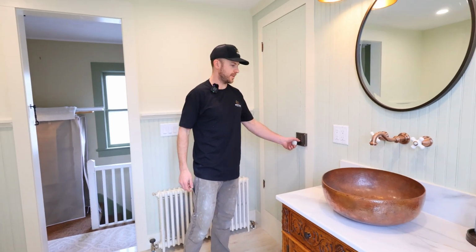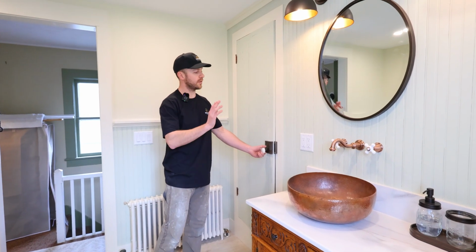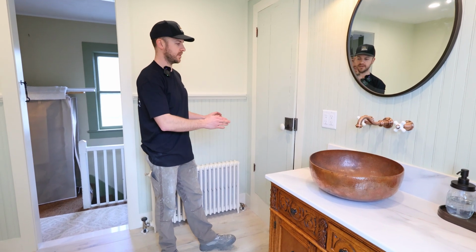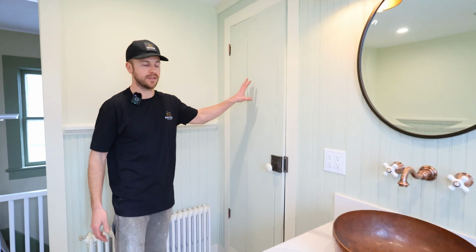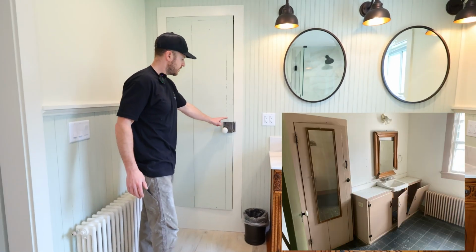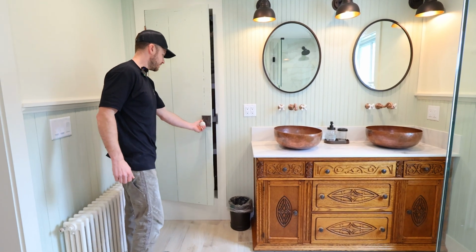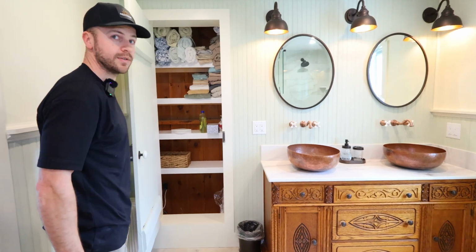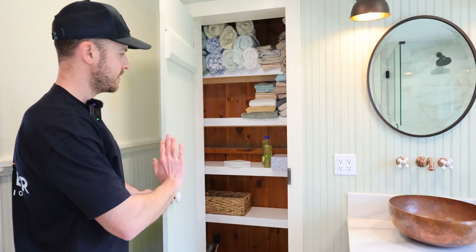This is also another amazing feature of this new bathroom. There originally was a closet in this location. We were able to save the location, raise the door slightly up off the floor, and this is actually a repurpose of the original door that was here with hardware relocated from another location in the house. So this is providing the homeowner with great storage space to keep everything, towels, out of sight.